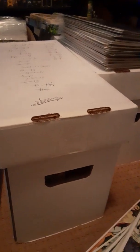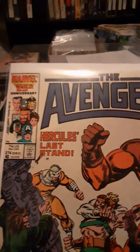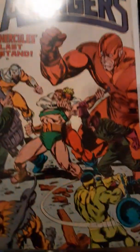I bought some more comics today. I'll show them later after I've read them, unless I've already gone through my list. So the only one that really matters right now is I have to go back to the A's. Here's Avengers number 274.